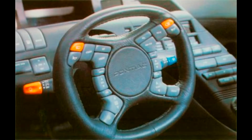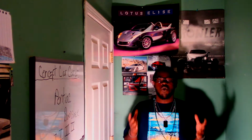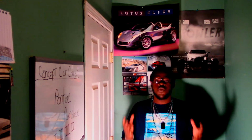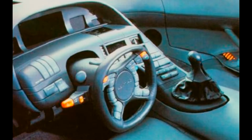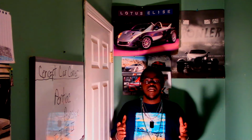The Banshee 4 also offered many more different technological components, along with the 230 horsepower single cam V8, which was made specifically for the Banshee 4, as well as a remote door opening system, a 3D rear view camera, and many more parts. And the Banshee 4's interior was very futuristic as well, with a whole lot of space age, futuristic looking components that Pontiac truly thought would make the car amazing.